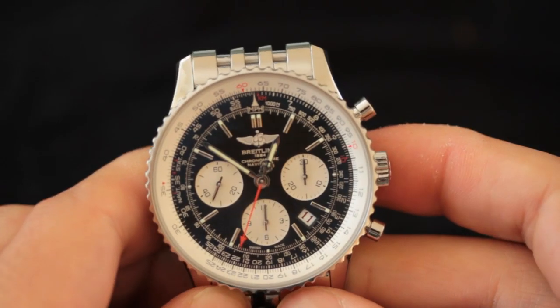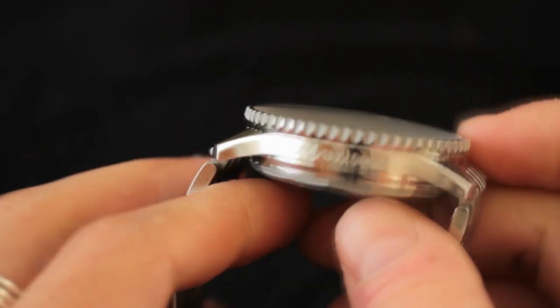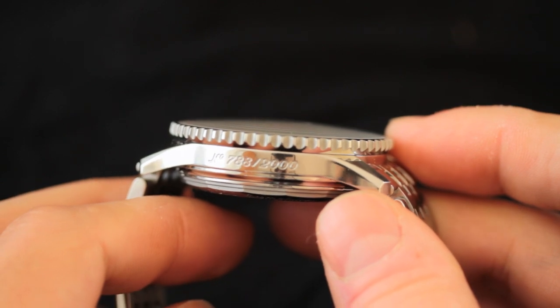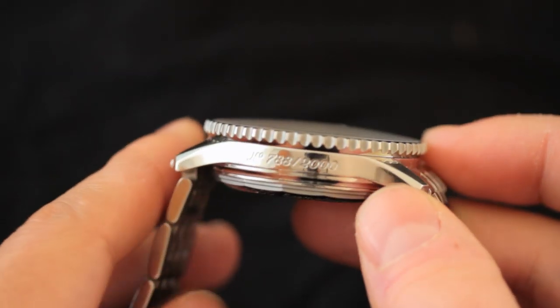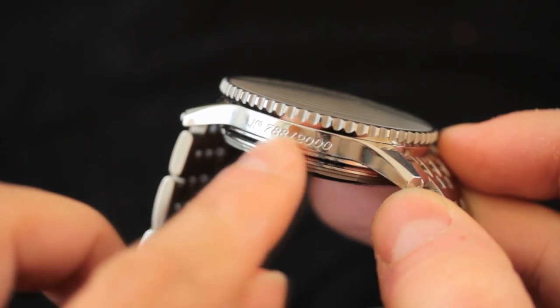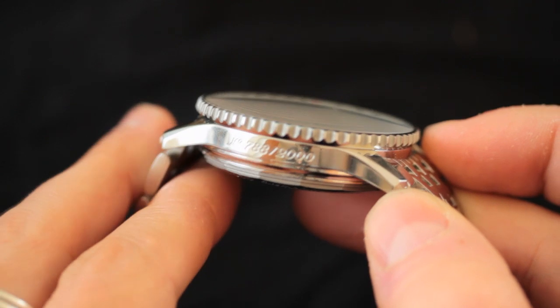This particular model is the limited edition. It's limited to 2,000 pieces for the entire world, so I was lucky enough to be able to get one of them. As you can see, it's numbered. The case is numbered, and in this case the number is 788.